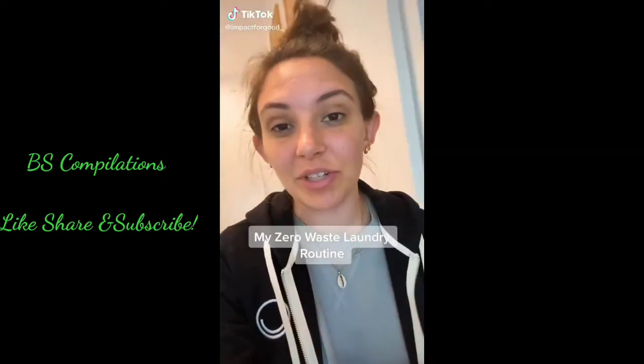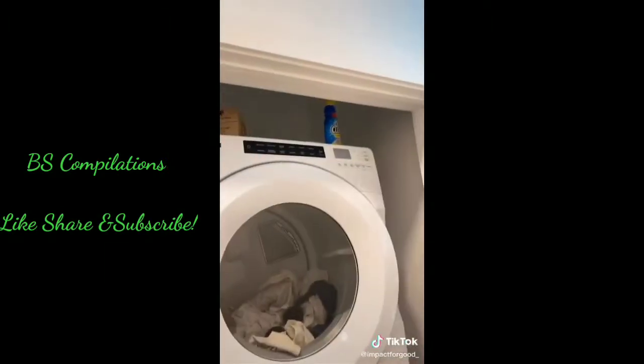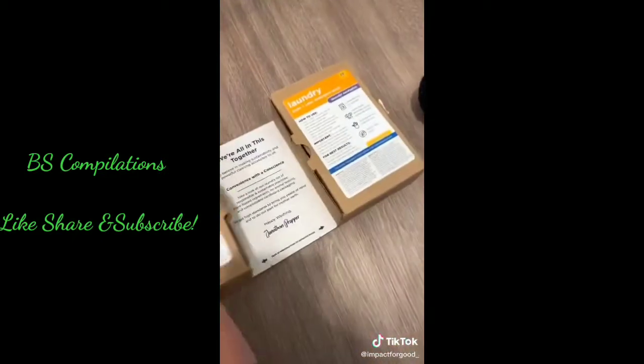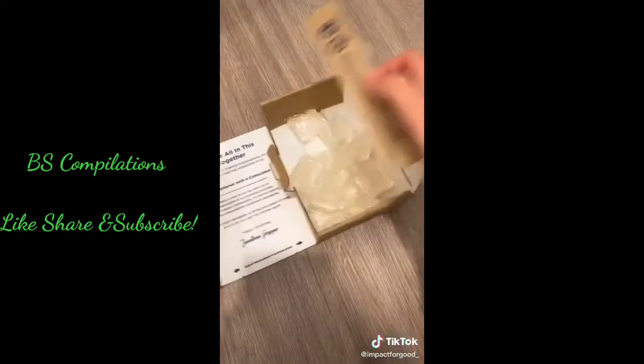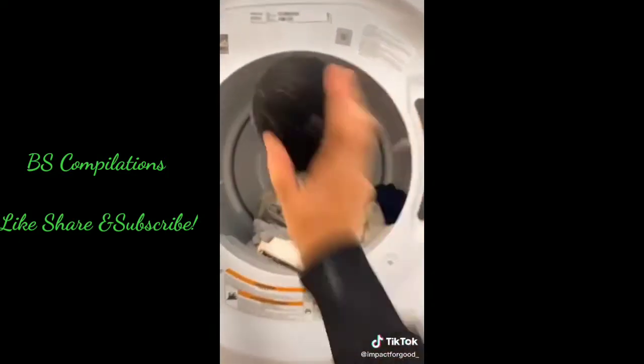This is my zero waste laundry routine. So I'll show you my plastic-free detergent, but I'm still working through some old stain remover. This is my plastic-free detergent that's shipped to me in a compostable box, and it only costs 22 cents a load. And these dryer balls replace dryer sheets that you'll never have to buy again.